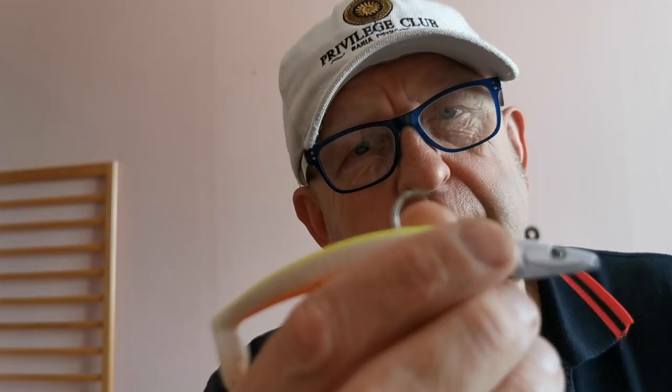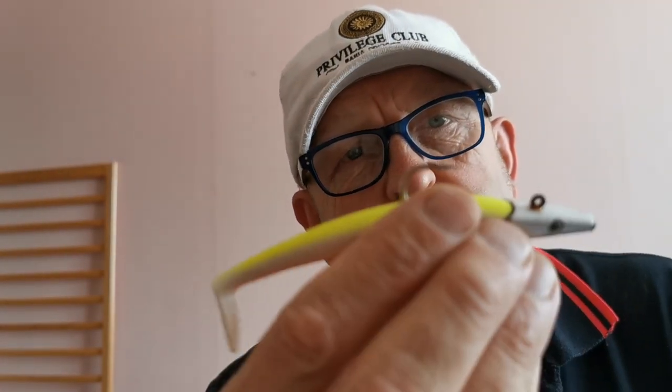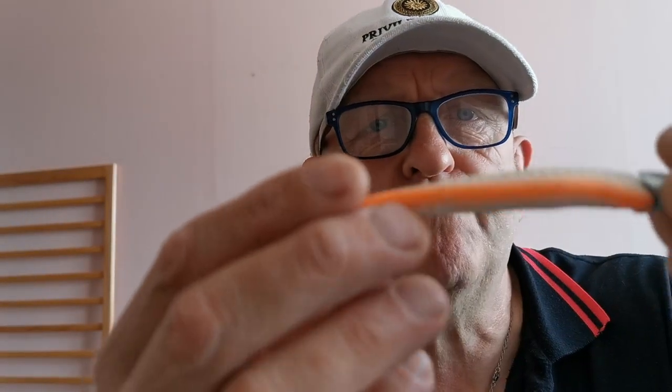Because obviously it's going to sink. When it's moving along in the tide run, as you're reeling in, it's going to get hooked around rocks. So you've got to be really, really careful. You don't want to lose them, because you end up with a spare tail. I've got hundreds of them, all over the place. So that's the Savage Gear Sand Eel.